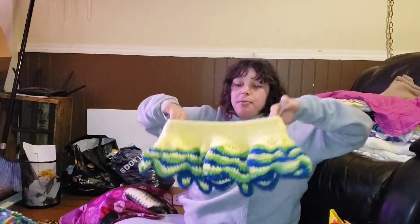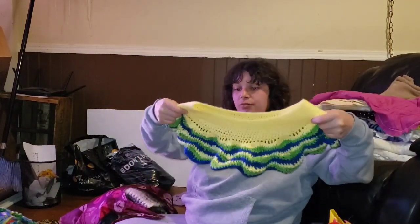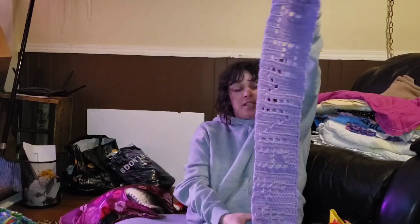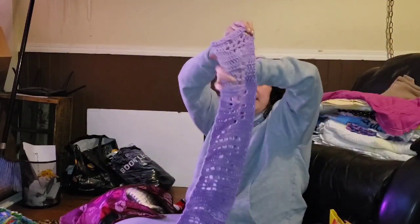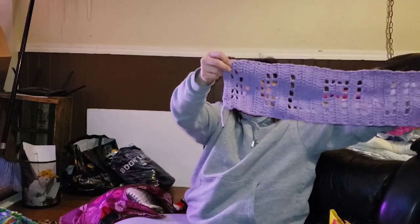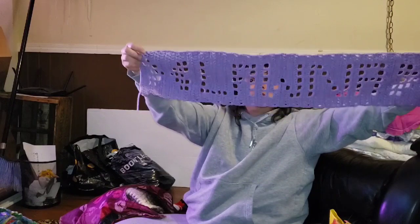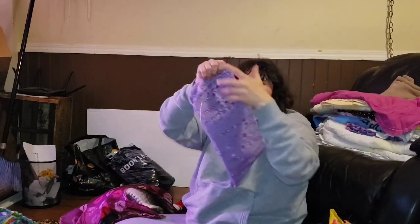I made this skirt for my daughter and then she didn't like it. I'm going to take that apart. This was supposed to be a blanket for her. It actually has her name and a butterfly at the front and a butterfly at the end as the holes. Never finished that. It's a lot of never finished.